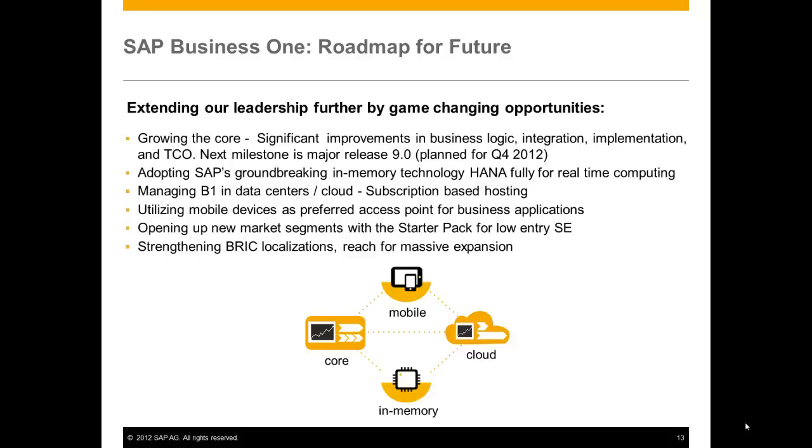So what's our roadmap for the future? Because it's not just about what we're doing with the application today, it's also about what the future holds and how you, as your business grows, can take advantage of the same application. Meaning that you don't have to then, after a period of time, go out and look for a new solution. We plan to extend our leadership further by focusing on a number of game-changing opportunities.